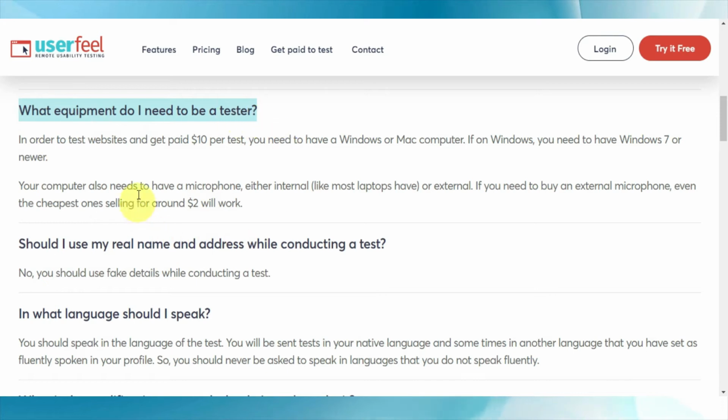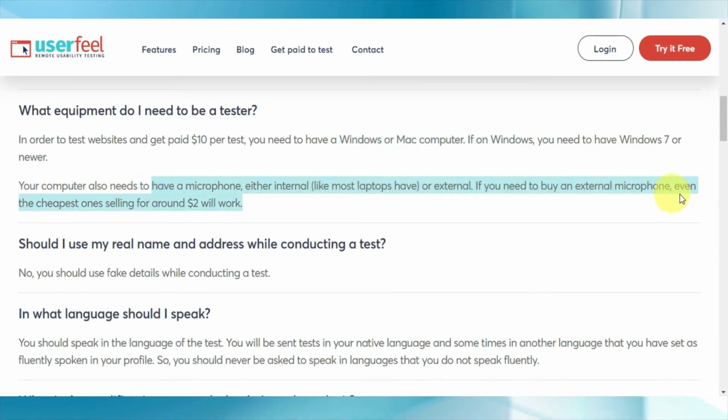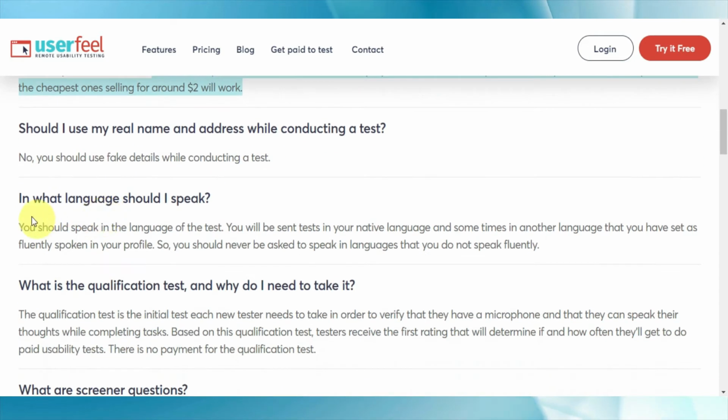However, you need a Windows or Mac computer and a microphone. You don't even need to buy one if you have a laptop because it possibly already contains an internal mic. So if you need to buy one, you don't require something expensive. It says that it can be as cheap as $2. So there is nothing sophisticated. You will not need to use your real name when conducting a test, so no worries about that.